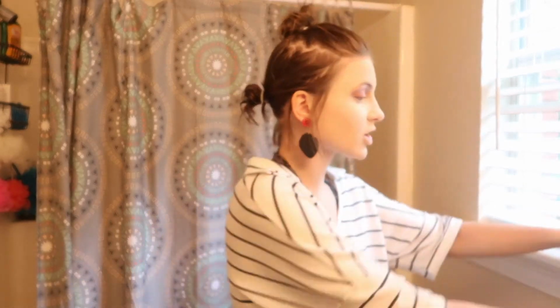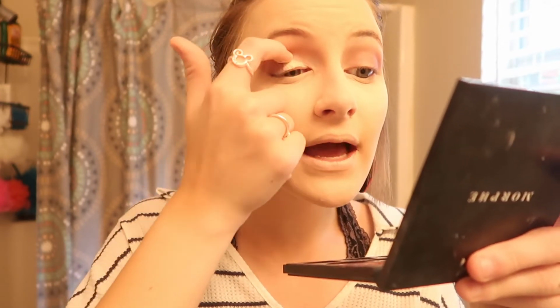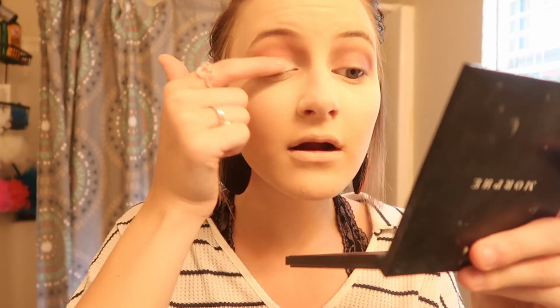So I just put some of the e.l.f. concealer on the back of my hand. Now, I'm not doing a cut crease. I don't really do cut creases, especially on a day like today when I'm just running errands. So I'm just going to take the concealer with my finger and I just apply it lightly, like over here. I can kind of cut my crease with my finger, but it's not going to be as precise as it would be if I actually cut my crease.